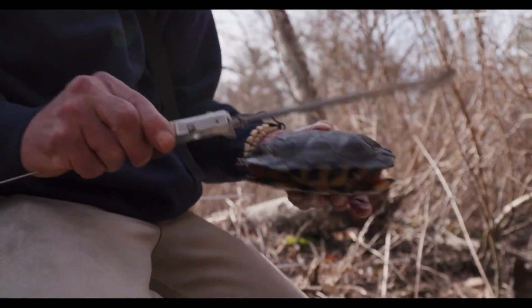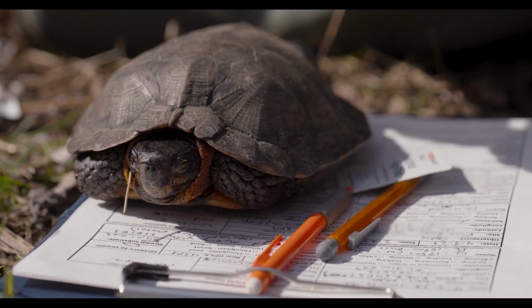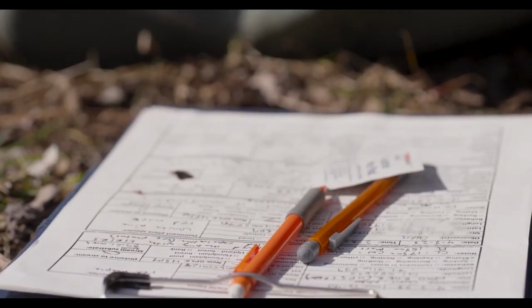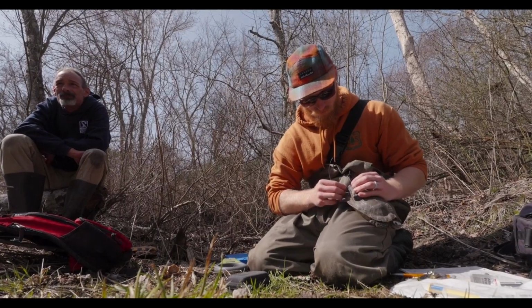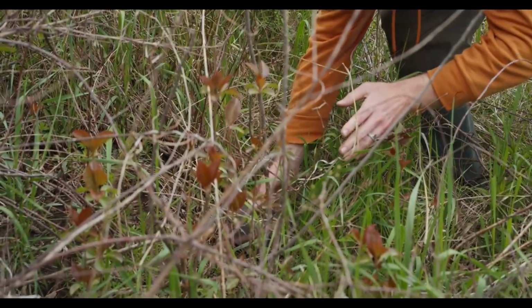72 length. This research is going to help us better understand our populations of wood turtles throughout Rhode Island. We'll be able to look at habitat use, look at population dynamics, and be able to identify key nesting sites, sites where we might be seeing road mortality.